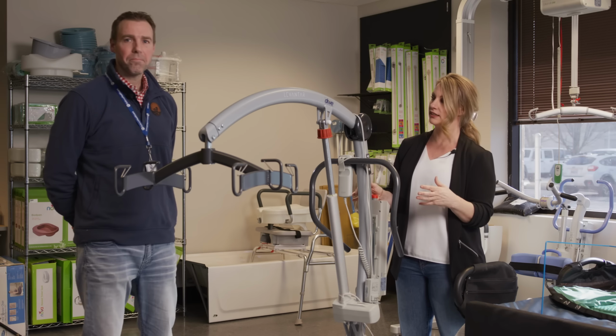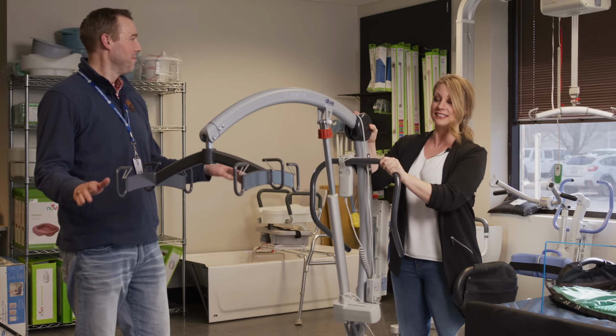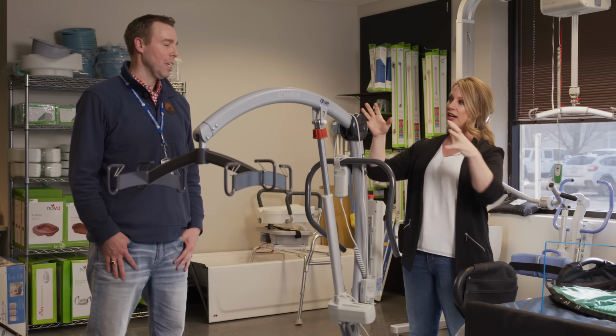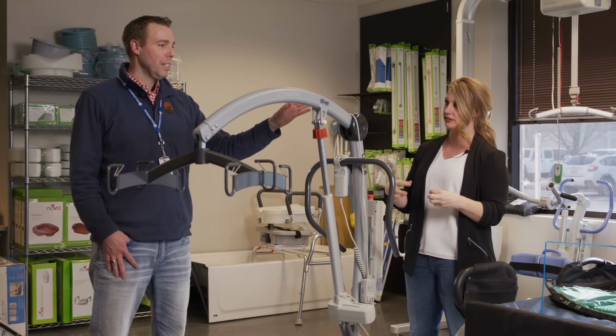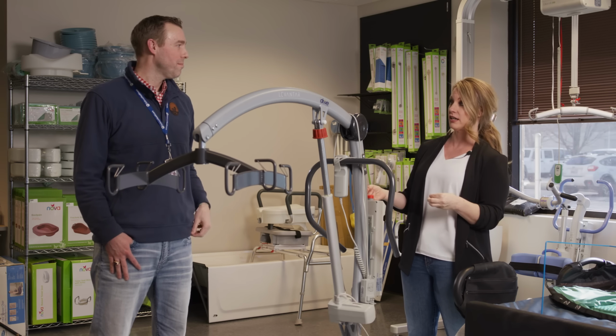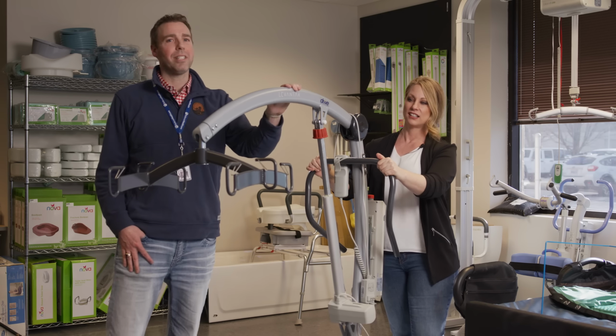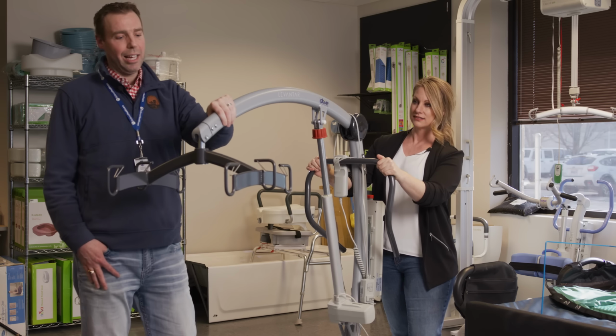Let's talk about Hoyer lifts. Perfect. This is the meat and potatoes of ALS world. Like, you have to have a good Hoyer lift. Yep. I feel like it's not something that we're talking about enough in the ALS community. So tell me about this. Yeah, so this is a must-have for the caregiver.